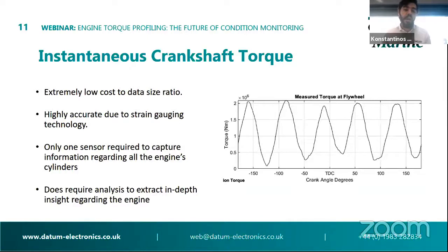However, it does require analysis to extract and have an in-depth insight regarding what is happening within the engine, which we'll explain in subsequent slides. And now I'll pass you over to Mark, who will explain more about the instantaneous crankshaft torque.